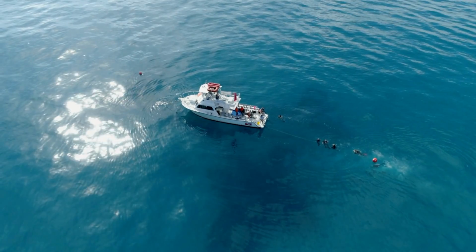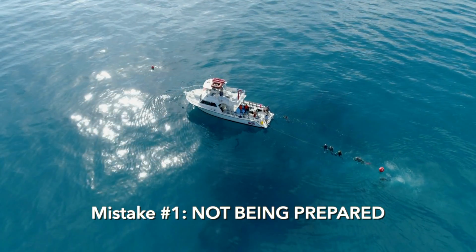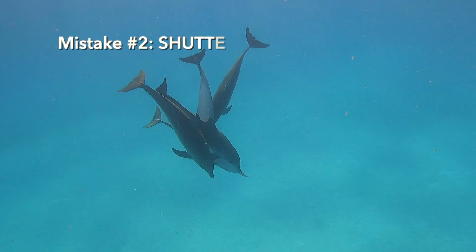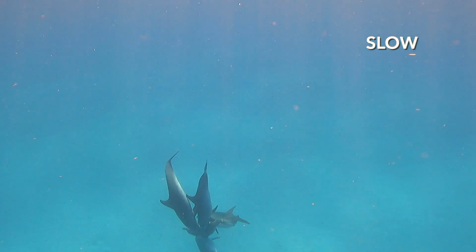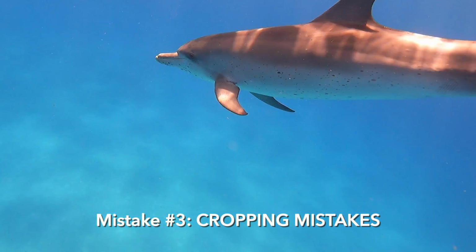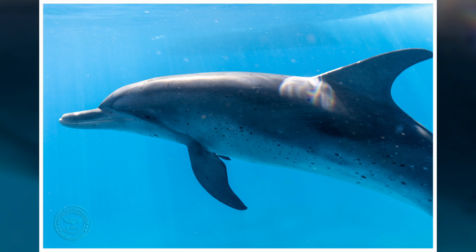The most common mistake I see is when photographers get into the water unprepared. When the dolphins show up, things happen very quickly and you'll miss the shot if you're not ready to go. Another mistake is to use a shutter speed that is too slow. Remember, these are fast animals. A slow shutter means an image that is not sharp. It is possible to get too close, which can lead to cropping mistakes. In these examples, we've blown the shot by cutting off part of the dolphin.